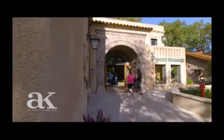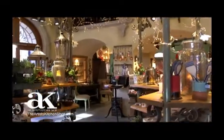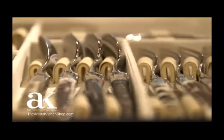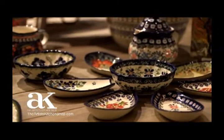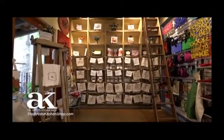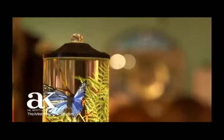The Artist's Kitchen Shop at Tlacopaki North. Unique items for elegant entertaining. There are many handcrafted, one-of-a-kind pieces, not mass-produced. Find things you can't find anywhere else. At the Artist's Kitchen Shop, we will take care of you. Let us help you discover your perfect treasure.